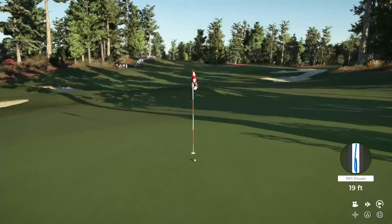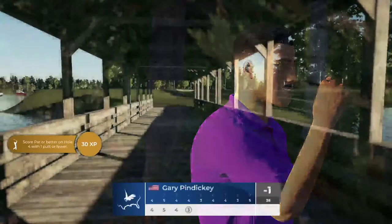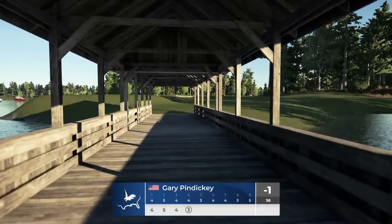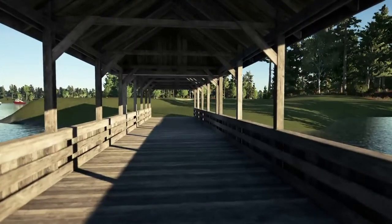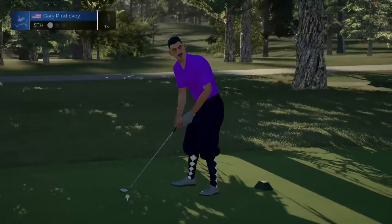Oh, I like the look of this. That one had eyes for it the whole way. And with it, he moves to one under par. He's currently tied for fourth. Always like to see your name moving up the leaderboard. Never a bad thing. It's time to step onto the tee here at the fifth.